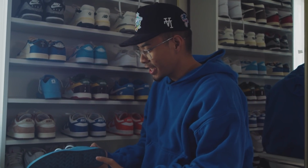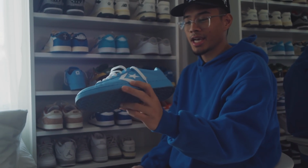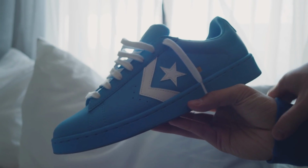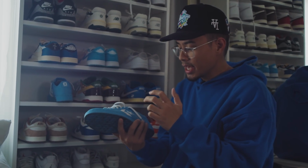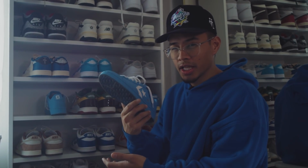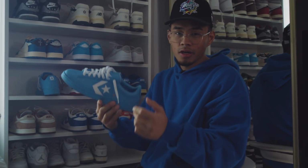All right, moving on in the collection, I do have my only pair of Converse, which is the SGA, the Shai Gilgeous-Alexander Lifestyle Pro Model. Very, very clean. I like these a lot. A lot of people did look at what was on my feet when I wore these recently. And I feel like this is a very clean sleeper because these are only like 150 or below on StockX, and overall very, very nice.